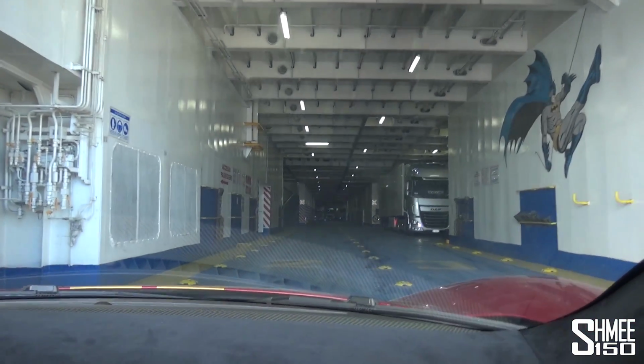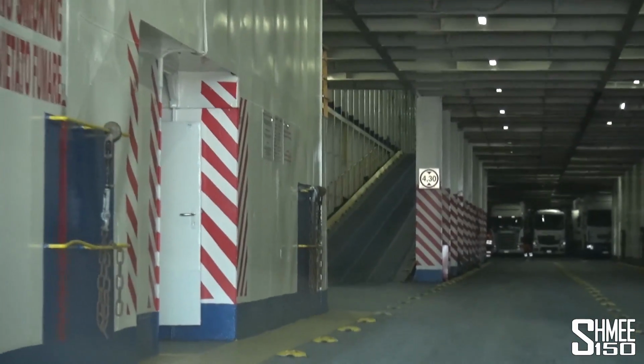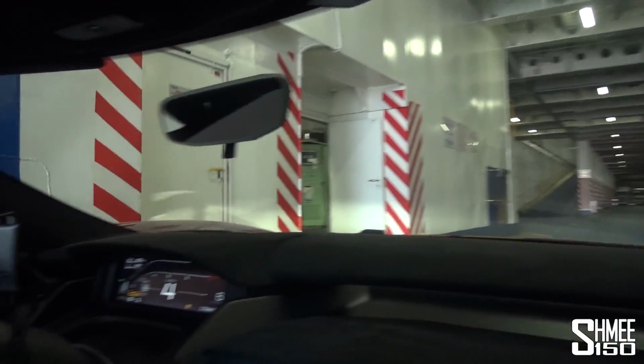Now we are entering what we could only describe as a vast cavern in front of us, where we're going to have to go up the ramp, I think up the side, to find our way towards our parking. Trucks all coming in. These guys probably now are like, what on earth is that car? He's telling me to wait. Okay, I better stop here then.